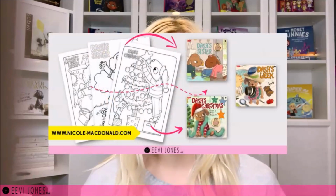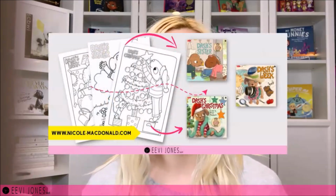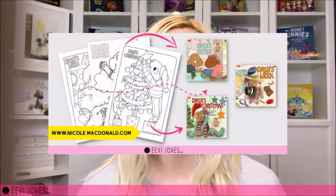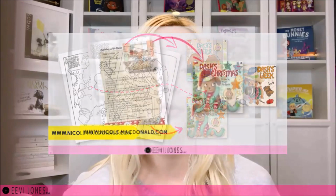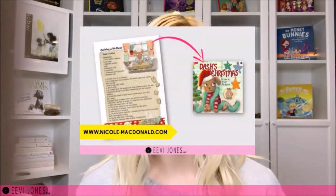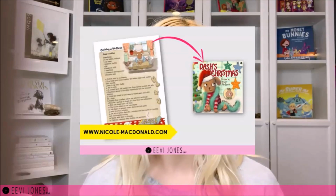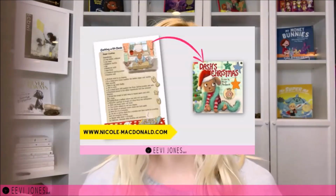This beautiful example right here is from one of my clients. Nicole McDonald set up a beautiful website and created a downloadable coloring page for each of her adorable books. And for her Dash's Christmas book, Nicole even created a printable cookie recipe. And that's especially fun because her story talks about how Dash is making these Christmas cookies. These were 2 adorable downloadable examples where in the book the reader is prompted to visit our website in order to download these extras. So let's look at some examples that we could present and include directly in our children's book.